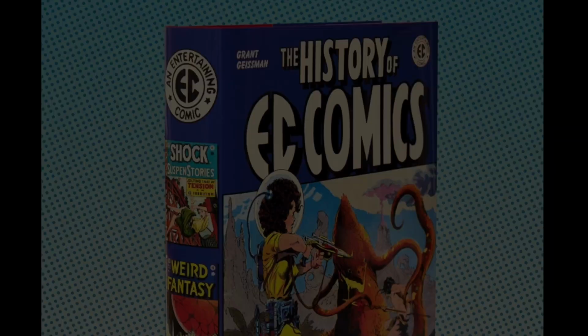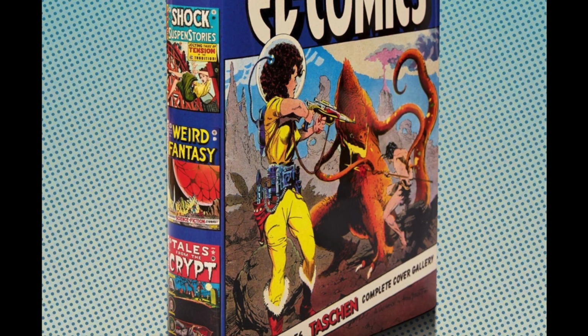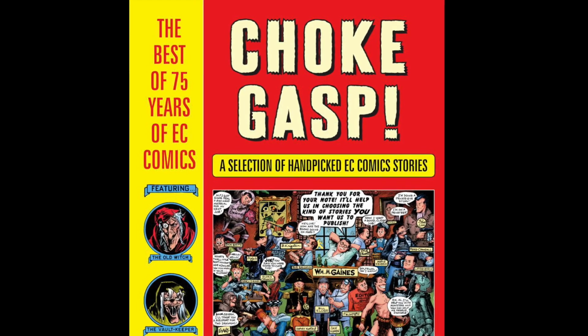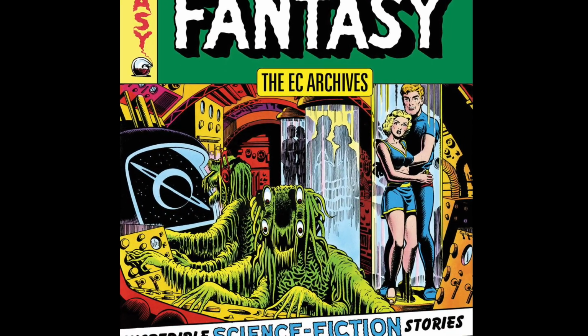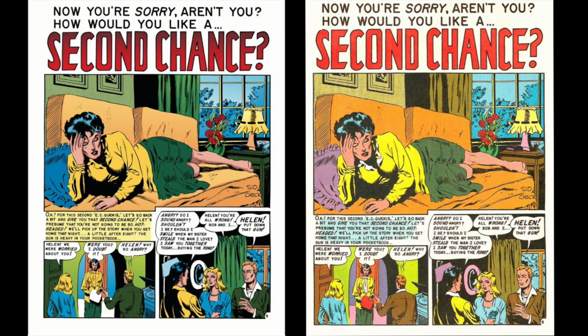In recent years, we've seen a bunch of books covering the history of EC Comics and also recolorized artwork using modern technology in the EC Archives editions. And here you can see a little bit what I'm talking about. On one side, the recolorized artwork, and on the other side, artwork from reprints from the 90s, which we are going to talk about today.